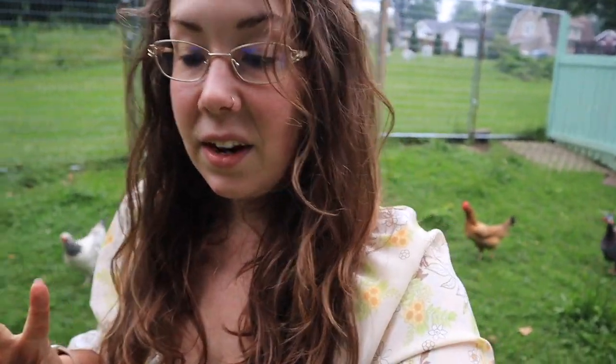I did a second round of eggs. I did 22 eggs, and all 22 of them hatched, which was amazing to see that success rate. But I wanted to show you the babies. So right after the second round of chicks hatched, one of my hens went broody, and so we decided to give her a couple chicks.